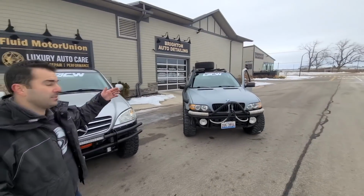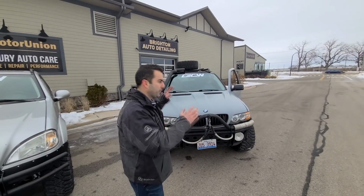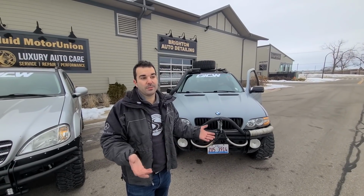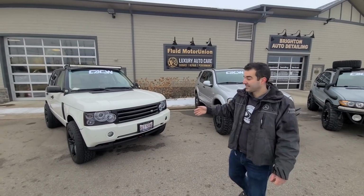ML55. You guys saw the 2002-ish X5 that was in the very first video. So a bunch of maintenance work was done on this over the last week to make sure it survives. Smelled a little bit of coolant. It should be good. We have OJ's 2006 Range Rover.